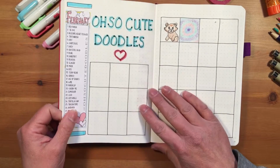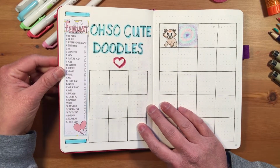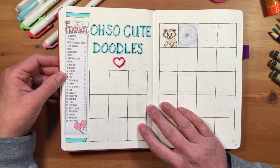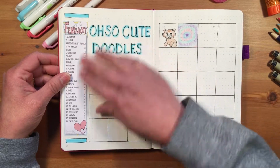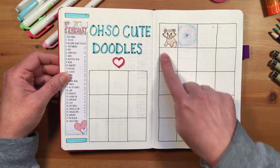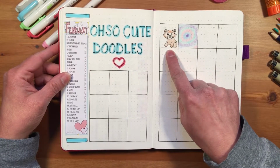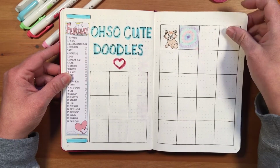The next page, I wanted to do the oh so cute doodles that a lot of the other gals doing bullet journaling also do, and it's such a darn cute list. So I started out and put the grid out like you see, and I've started the first 2 days, which are red panda and tie-dye. And y'all, I had to look this up. I had no idea what a red panda looked like. Who knew? It's kind of like a fox or something crazy.